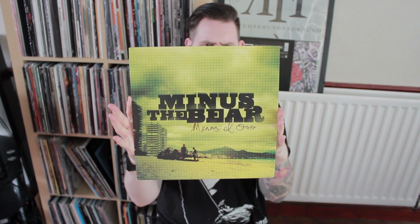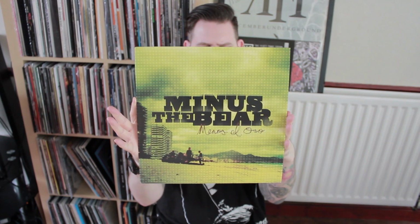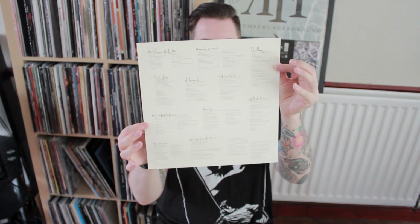Next record I have was a gift. This is Minus the Bear, Menos el Oso. Am I saying that right? Here's the front cover, here's the back cover. Single-sided lyric sheet just there. It's pretty cool indie.